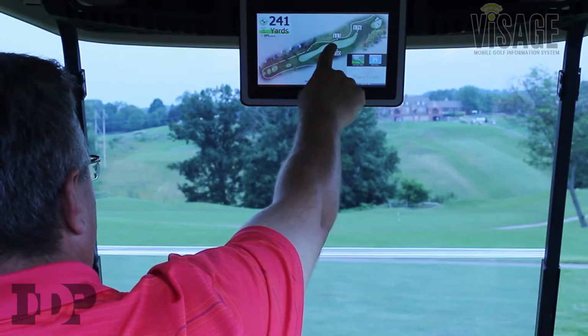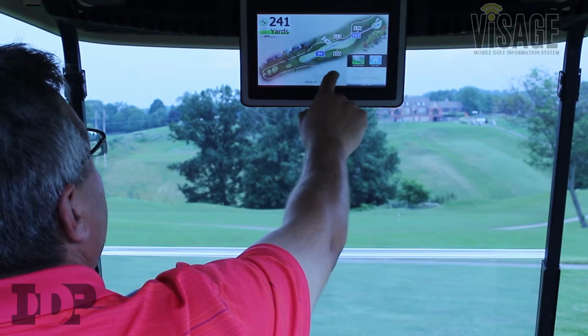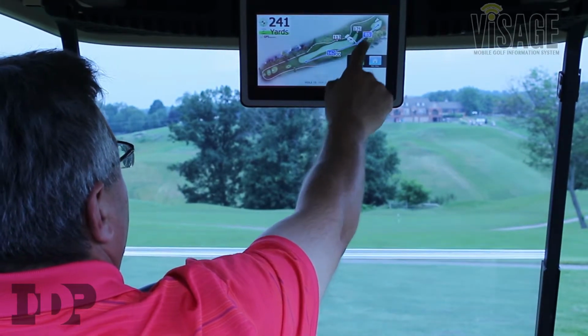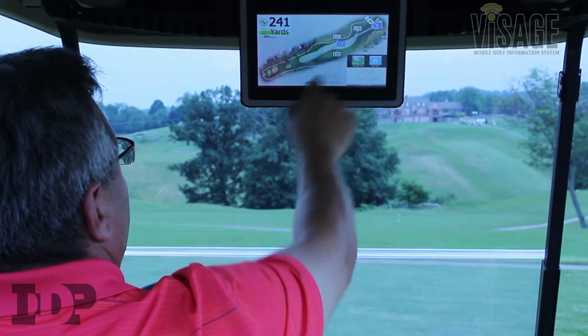So at the end of the night, we can actually look on the screen from an operations standpoint and say, hey, we're missing cart 53, it's not in the cart barn, let's go out and find it. And utilizing the Visage system, utilizing the software, we're able to track down that cart, get it back in, and eliminate the loss of it.